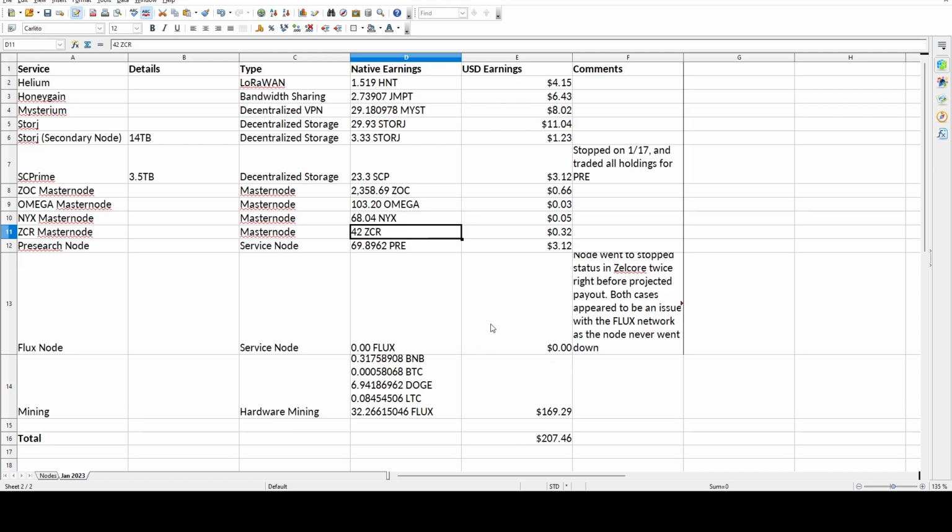So my focus for the month of February is probably going to be on some Flux before the halving happens, and then we'll start trying to diversify moving forward off of that. What we ended up earning was 0.317 BNB. The Bitcoin was actually achieved through cloud mining using CryptoTab's NFT service. I have a video on that if you're curious, but essentially we earned 0.00058 BTC with that.